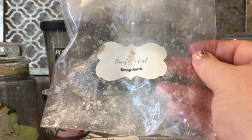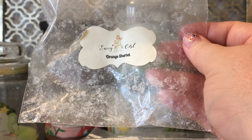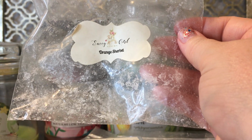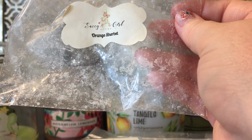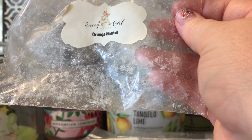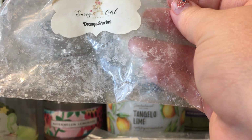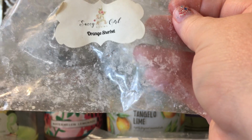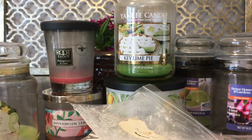Okay, then I have an old Sassy Girl Aroma orange sherbet. I think these are like Grandma's Garden. And the orange sherbet was delightful. Exactly like I like from an orange. It's kind of like with limes in a way. The orange isn't too zesty. It isn't too much like the rind or cleanser. It was just perfect, sweet, orange deliciousness.